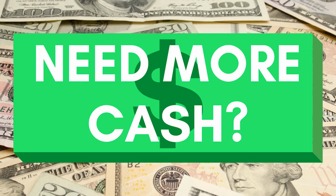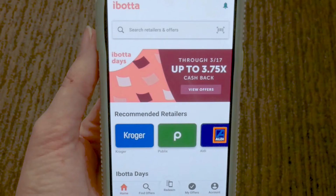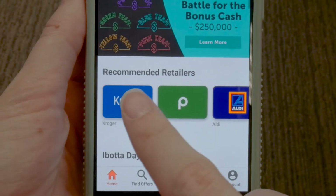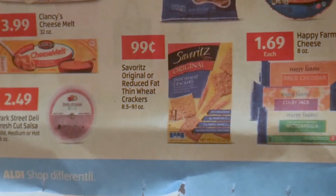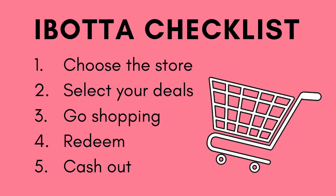Need some extra cash? Here's an app to make money, just by going shopping. It's called Ibotta, and it lets you earn cash back on your purchases, especially at the grocery store, and even for items that you already have coupons for. Follow these 5 steps to get started.